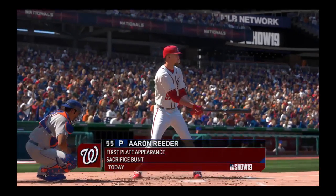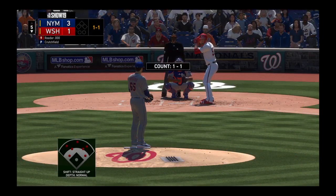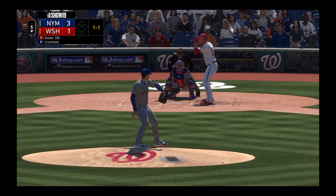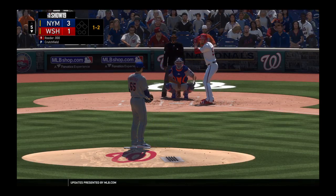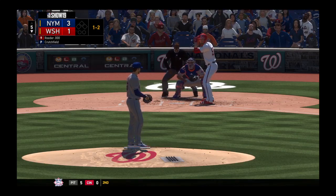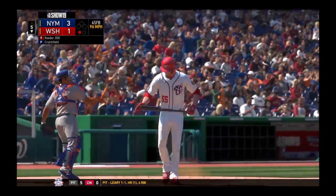Next to hit will be the pitcher, Aaron Reeder. He successfully laid down a sac bunt in his last plate appearance. And not easy to do in today's game. High velocity, exploding breaking stuff. He executed that sac bunt perfectly. 1-2 to the Nationals pitcher. Swing and a miss on the fastball, and that's the first out.